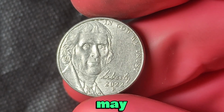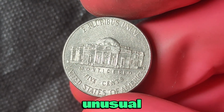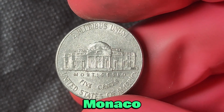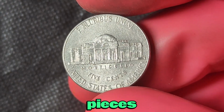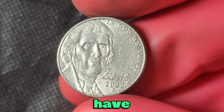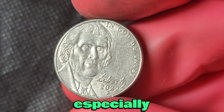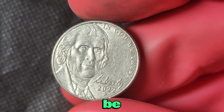These rare pieces may include slight errors in the die, such as off-center strikes, unusual mint marks, or even doubling in the design. Though the 2022 P Monticello nickel is not officially known as an error coin, certain pieces have emerged with characteristics that have set collectors into a frenzy. These characteristics make the coin especially valuable, sometimes fetching a price much higher than what it would normally be worth.